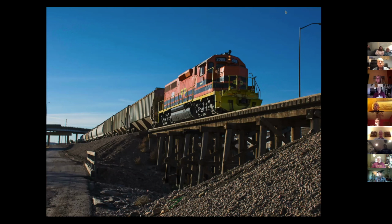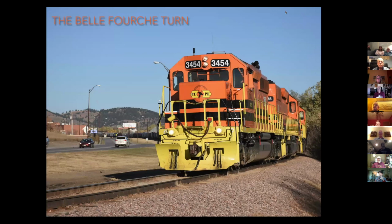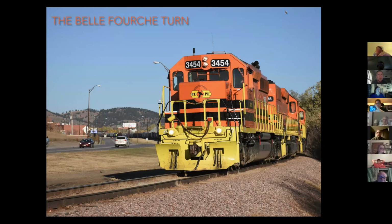So we'll finish up here with the train that I actually knew was running and sort of had a schedule for, the Belfush Turn. This is the train that hauls a lot of that bentonite clay. They serve a lot of grain elevators up the line. This used to be the west end of the Northwestern, one of their farthest west branches.